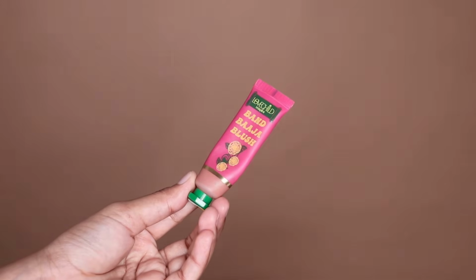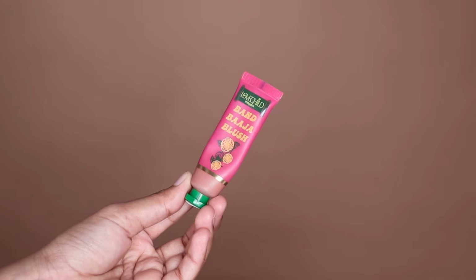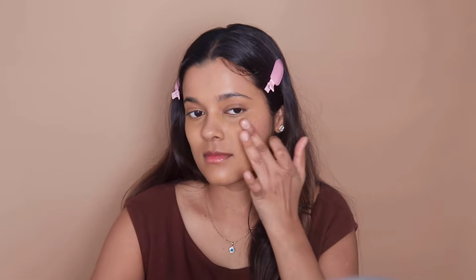Now back then, I guess pinks and coral blushes were not really a huge trend, so I'm using something quite neutral because I want to go heavy on the contour today. I'm using this Lovechild baaja blush in the shade Peach Puchka. It's a very beautiful neutral, slightly peachy blush. So there's not too much color going on, but yet there is some blush on my face.